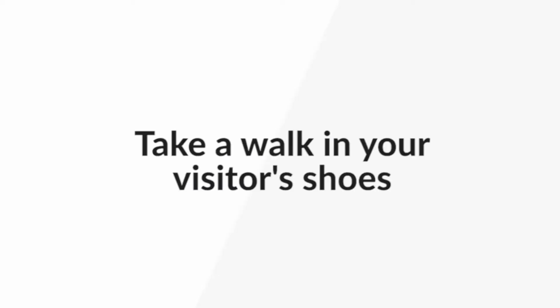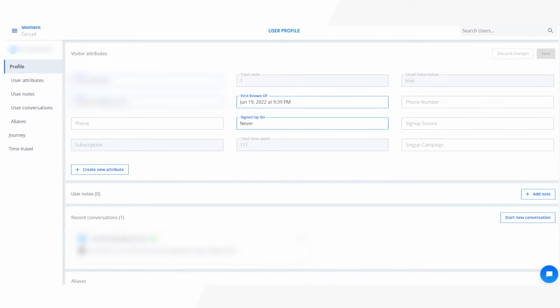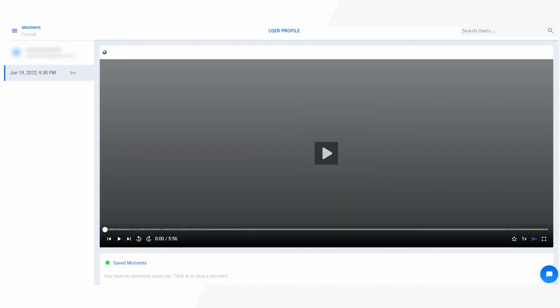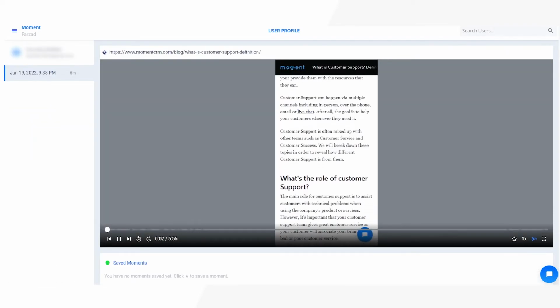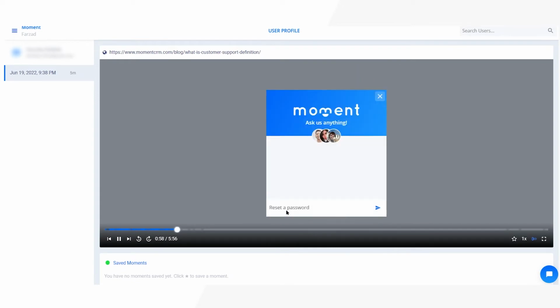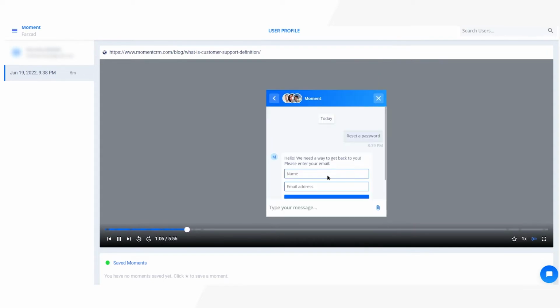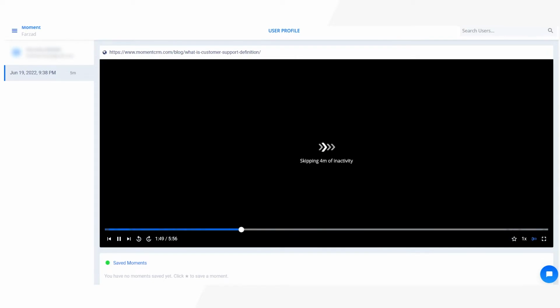Take a walk in your visitors' shoes. In order to close more visitors into paying customers, it's important to think and act like a fresh visitor. A great way to do this is session recording. Session recording or session replays are video recordings that start when a user enters your website and stops when they leave the website. These recordings are super useful for journeying through your user's experience and decisions.